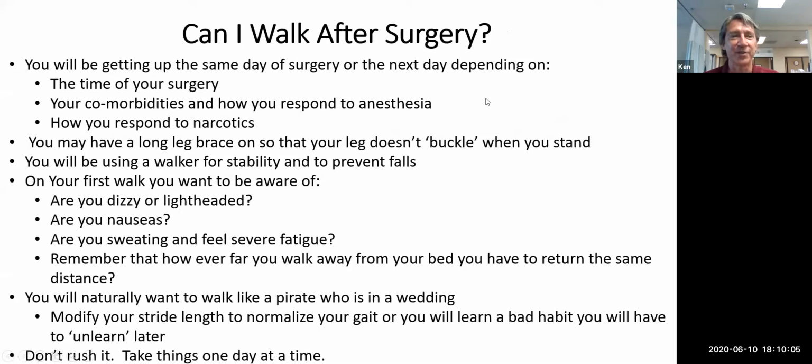So can I walk after surgery? You're going to be getting up the same day of surgery or the next day, depending on the time of your surgery, your comorbidities, how you respond to anesthesia, and how you respond to narcotics. People have had a lot of problems with that. But you are going to get up and you're going to stand on that knee and you're going to walk. So you got to be prepared for that.